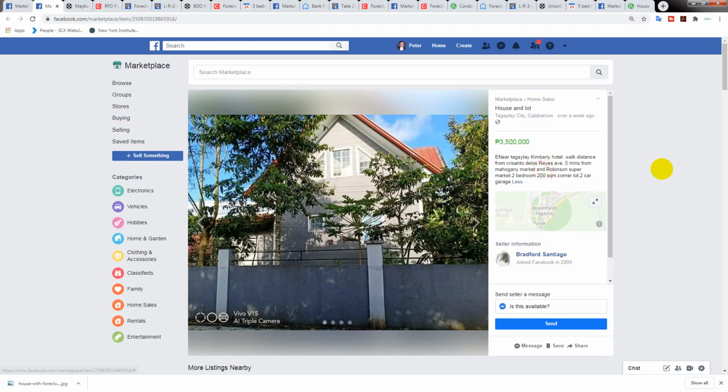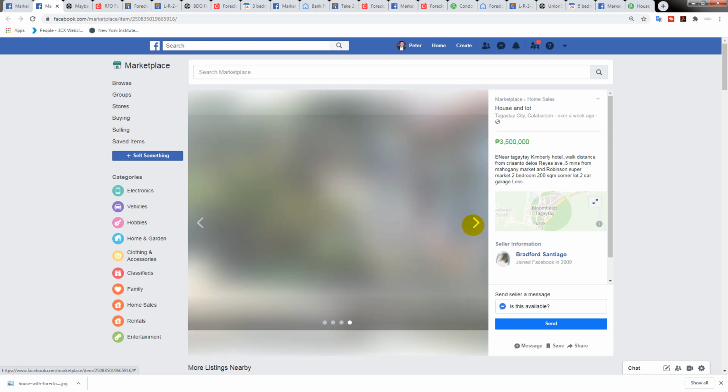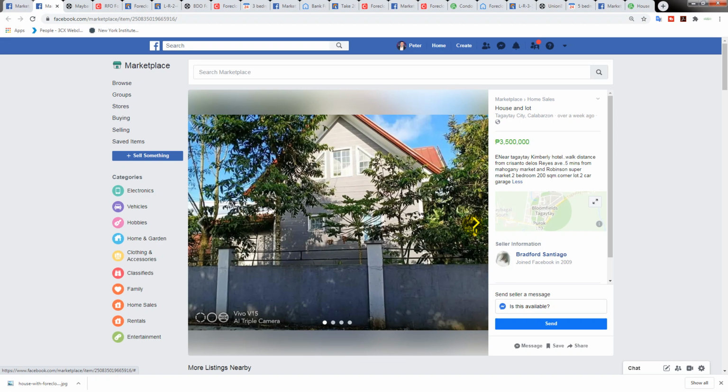Moving along, check out this one. This is a foreclosure. It's either a foreclosure or a rush sale, but I did find it on Facebook by searching foreclosures, and this came up and it said it's near Tagaytay Kimberley Hotel, which is a very good location, and it's 5 minutes from the Mahogany Market and Robinson's Supermarket. It's a little 2-bedroom house on a corner allotment, priced at 3.5 million peso. So this is what you get for 3.5 million peso in a good location.